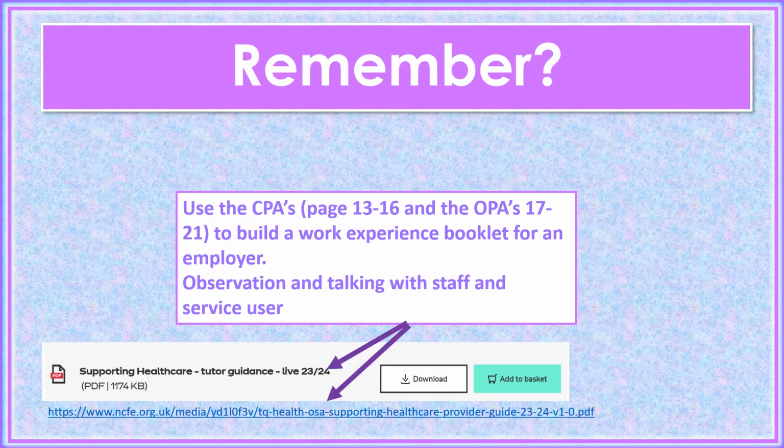Okay, remember, going back quite a few slides ago, I was saying how you are trying to persuade people to have your students as a placement, this document. And this document is the CPAs and the OPAs of what they're going to be assessed on in the second year. So when you're preparing them, that is what you're preparing them for this second year. So they will need to know about urine hydration, the Bristol stool chart, how to carry out a risk assessment, bed bathing, moving and handling, okay.